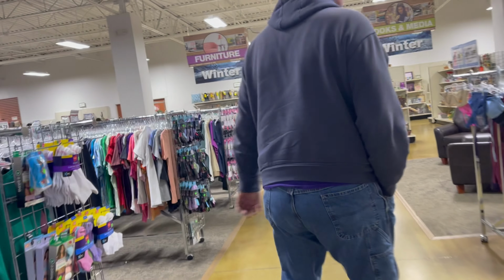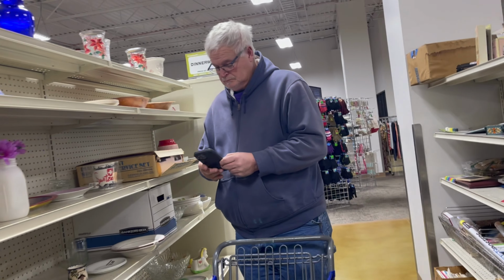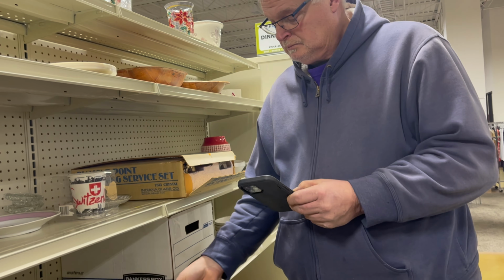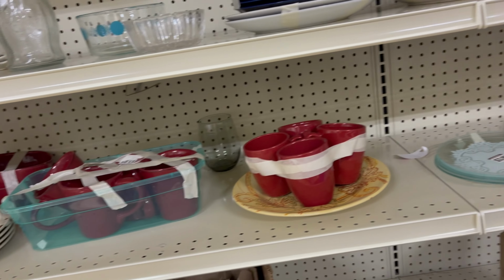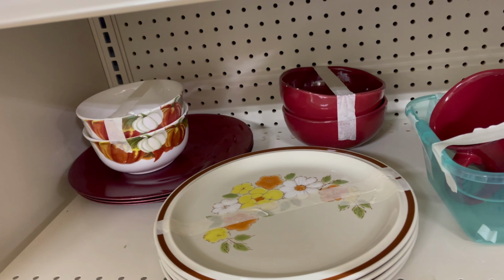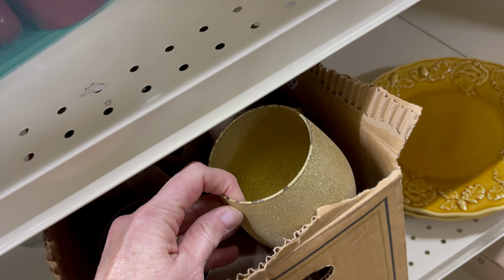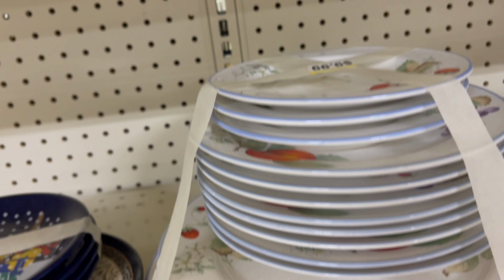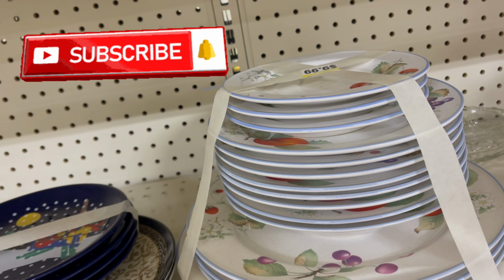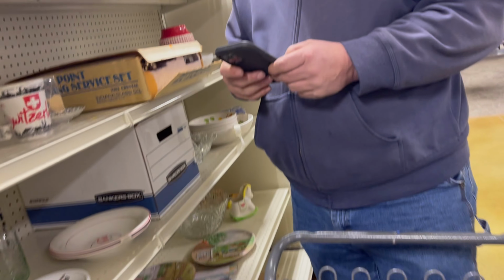All right, what are we gonna find? Oh, gotta get a cart. Oh, he's already looking something up. What are you looking up? These are old. I have some listed, so therefore we're not getting any more of those. Fancy snazzy. See, they're doing the bundling thing. Looky here. $2.99. That makes them $1 a piece. How can I resist?